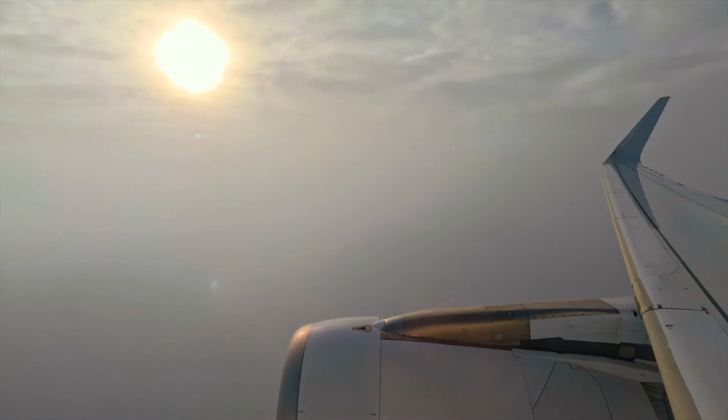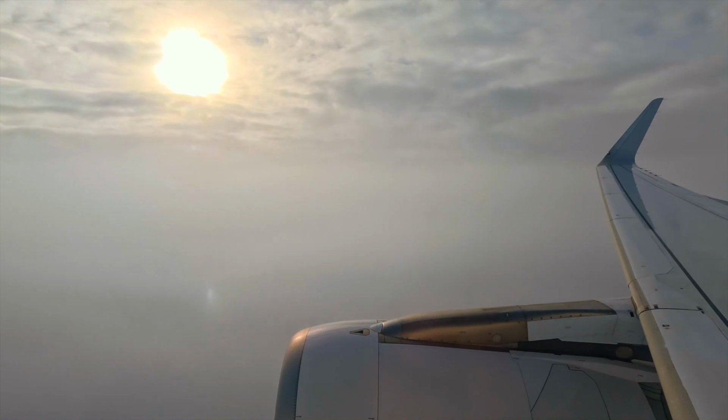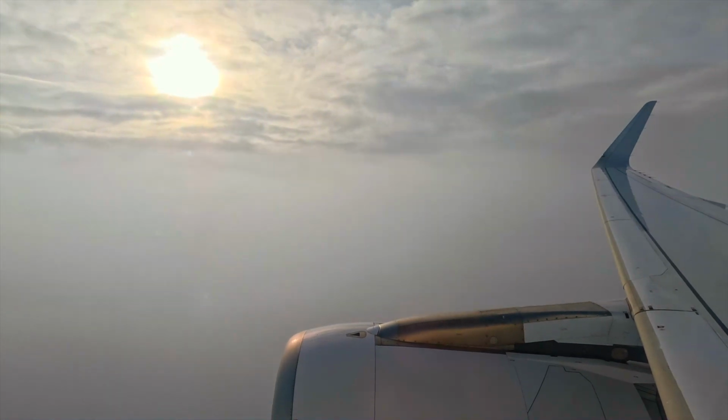We were soon headed into the cruise for what would actually be about a 40-minute flight between Dusseldorf and Hamburg. Really quick.